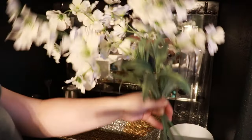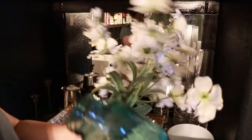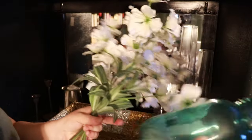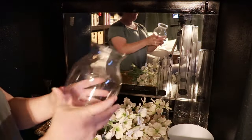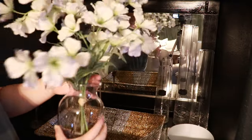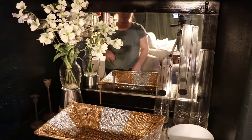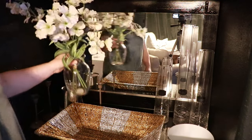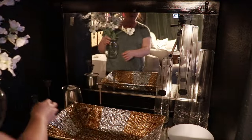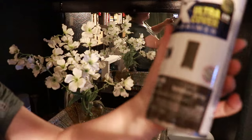I found some things that I had around the house. These are some florals that were from Ross a long time ago, and they came right out of the jar, which I am so excited for because that jar is a little too country for what I was looking for. I love this Dollar Tree vase. It's so elegant, and I actually do love it in the glass. But I thought the glass might be too much for this actual cubby. I wanted to bring a little more color and moodiness into it. So I'm not sure about this gold and silver basket. I don't think it's going to stay there.